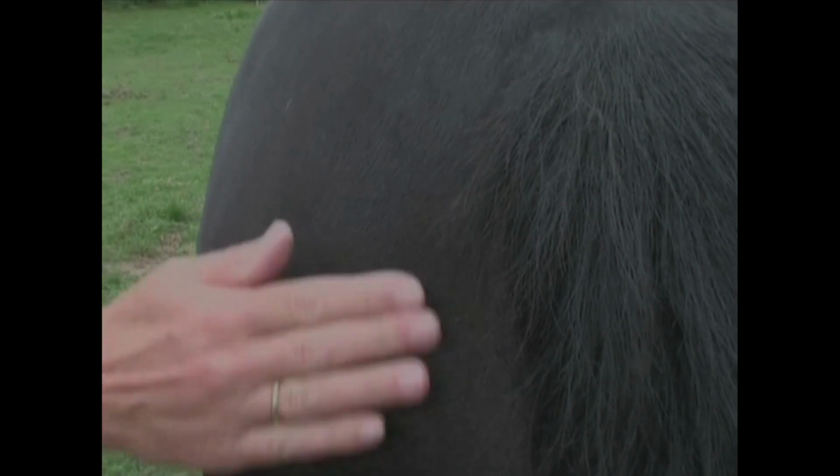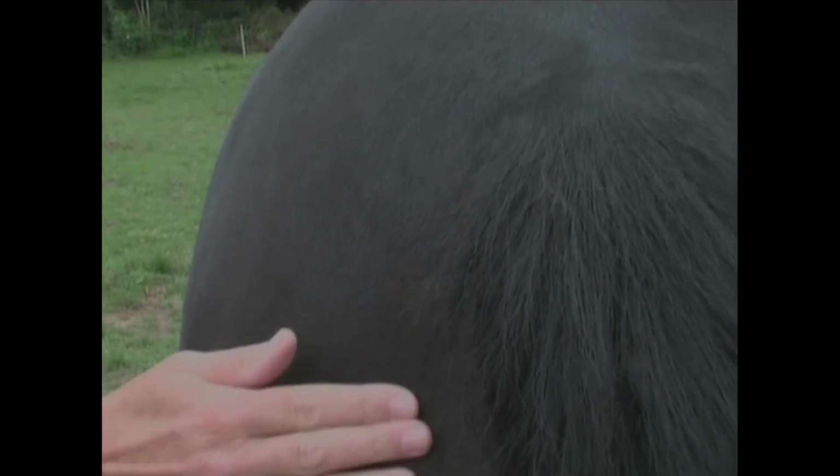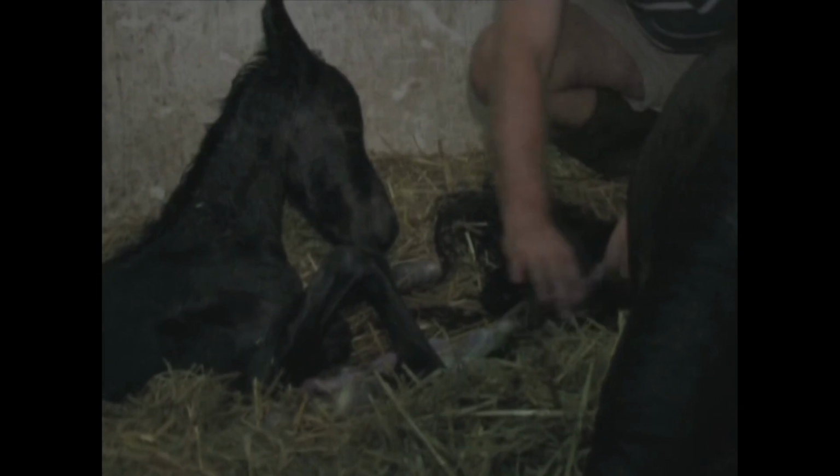When the mare is about to give birth, her udder will wax up. The gaskin muscles are not pronounced and feel flaccid. Then the foal is born. For a good start, it is important that the placenta completely drains into the foal.